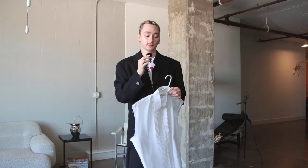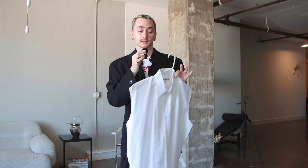But again, taking those classic pieces and making them a little bit more unique and different, with a different detail, is something that I love to do. So I love taking a classic menswear shirt like this, a tuxedo shirt. I honestly really love the pleating, and recontextualize it to a summer casual shirt by taking the sleeves off. And again, it was super easy to take the sleeves off, and it looks really well done.